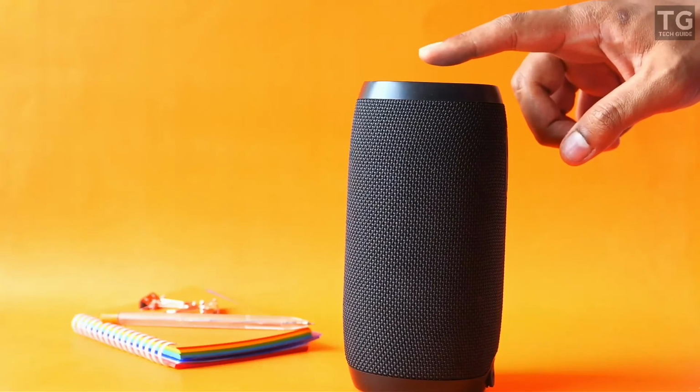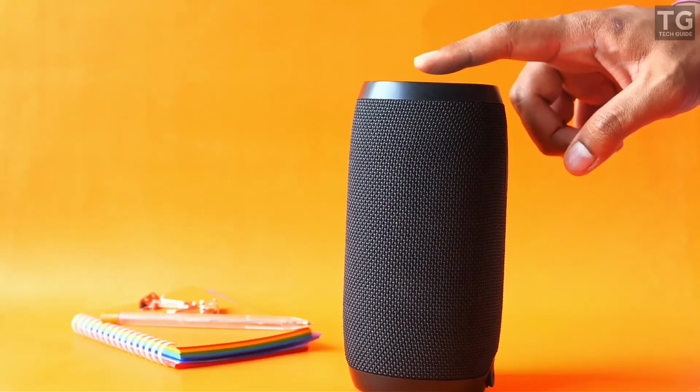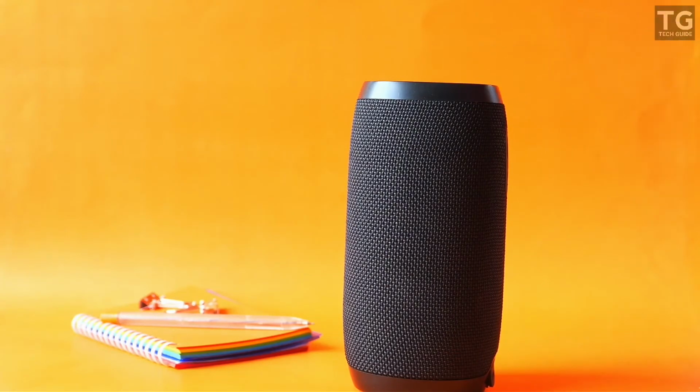The reason for this is that the louder you play the speaker, the more current it'll use, and the battery won't last as long before it needs recharging.